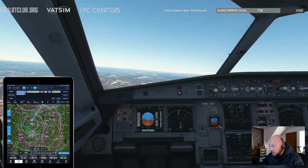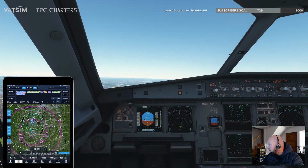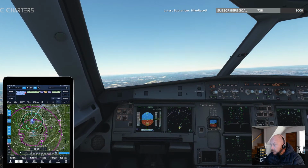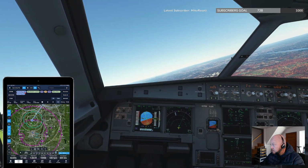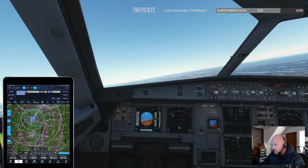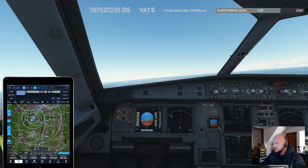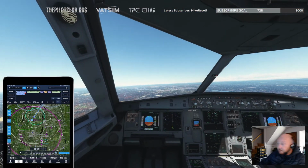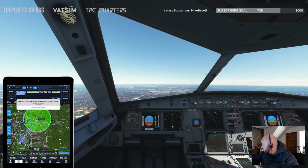Alright, so good altitude here. We should intercept the localizer shortly. Okay, Loc Star. We'll go manage mode. Delta in 5.4 miles. Alright, let's see here. We're at 10 miles, okay.